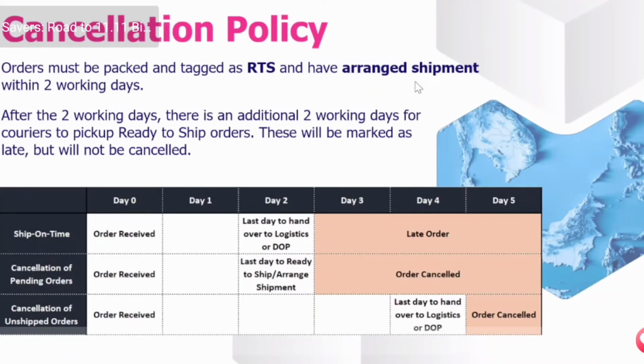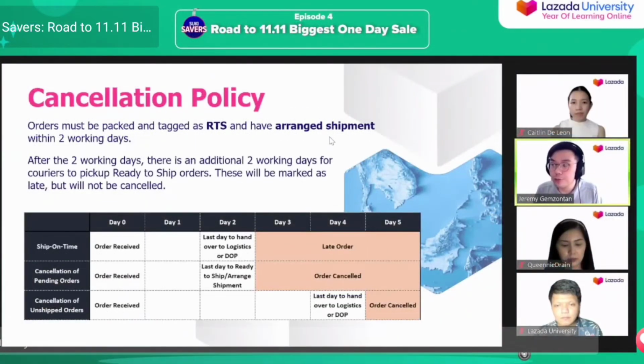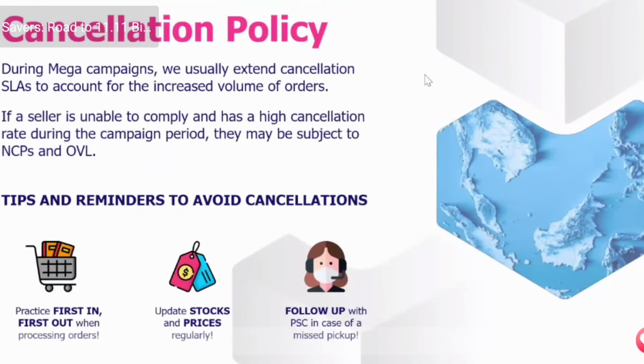Alright? So once again, leading up to 11/11, please take note of our cancellation policy. You have 2 days to be able to pack and RTS your orders, and afterwards, an additional 2 days before these RTS orders are canceled. All right. So please take note. Like I mentioned earlier, during mega campaigns, we usually extend cancellation SLAs or yung mga cancellation schedule natin to account for the increased volume of orders. Di naman namin kayo papababayaan, di ba?